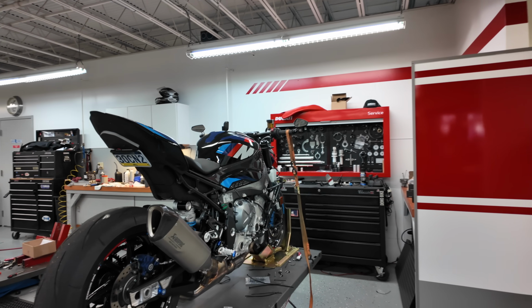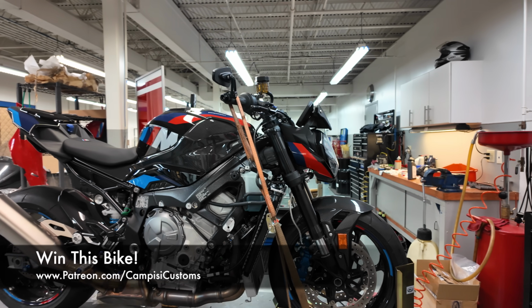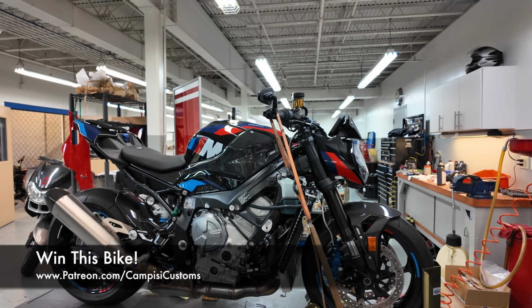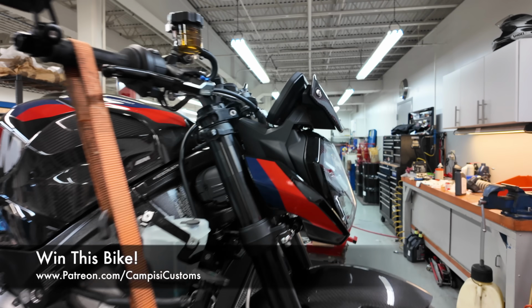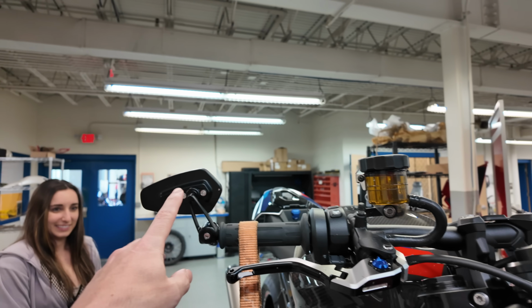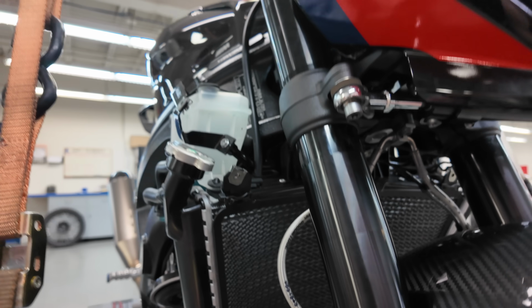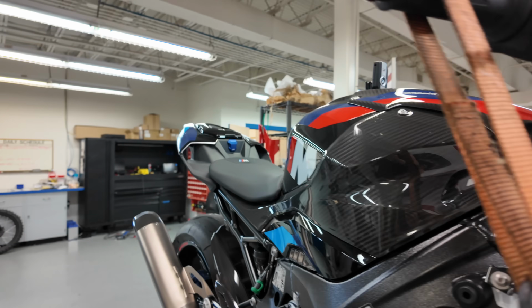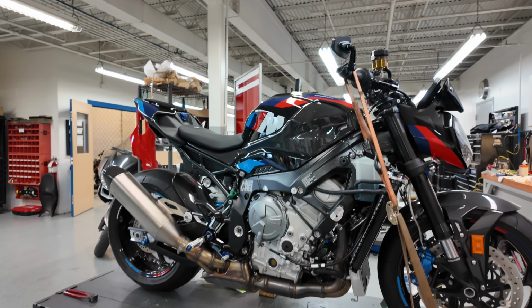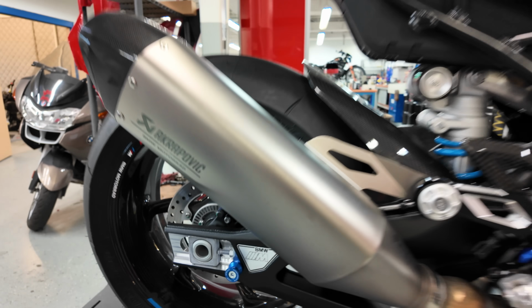So back in the service area, if you guys saw our last video, we just did our essential front end mods on our giveaway BMW M1000R. Look at these tiny turn signals from Rizoma. We did the bar end mirrors from CRG, and we did the blacked out radiator guards. And the reason why we left it all undressed is because we're doing the full titanium exhaust next. Oh yeah, they did put those on too.